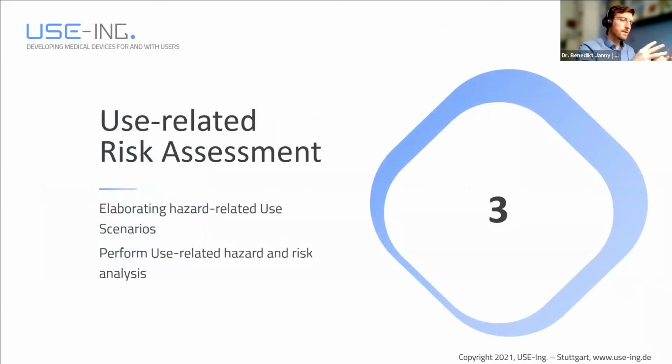So this was it with the requirements branch. You remember the right branch of our process. Jumping into the left, crucial, something that is always related to medical devices: the use-related risk assessment. I called it here use-related risk assessment, since this is the branch addressed by the usability engineering.